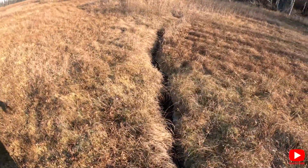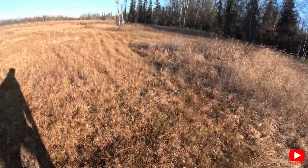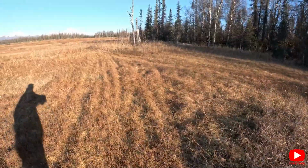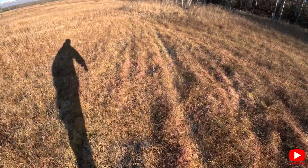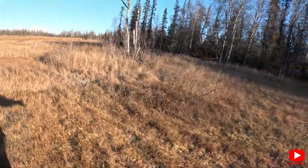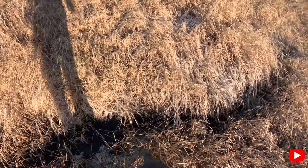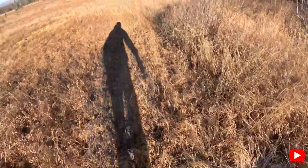This little stream here is not frozen yet, it's still flowing. That stream and this one right here we're about to cross, and another one just over, they're all from springs. These two come up out of the ground right here at this little hillside. See, this one's still frozen, but it's getting covered over with ice, but it's still flowing.